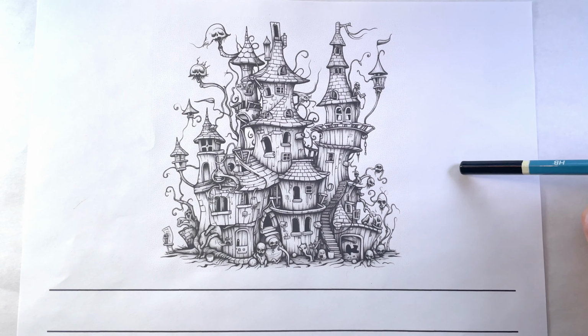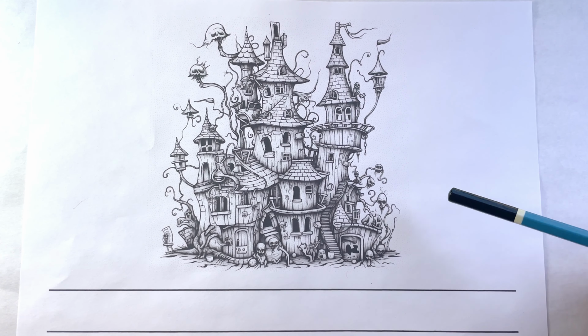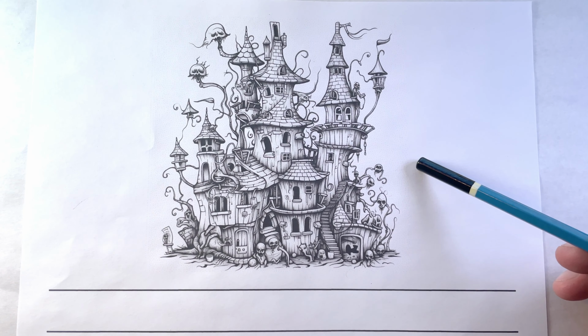Today we're going to write some sentences and stretch out some words. You can download all these writing sheets for free at kidsstoriespodcast.com.